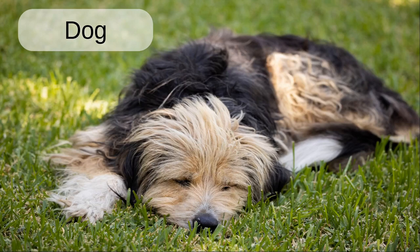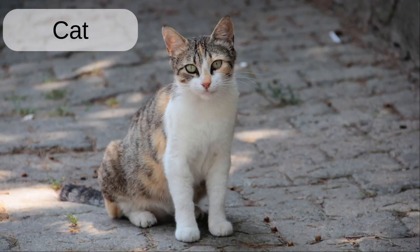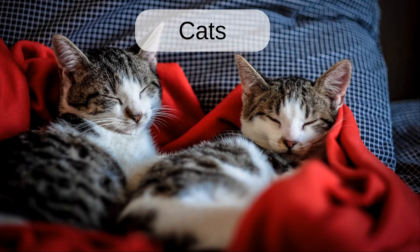We have a dog, Bruno. He has a doghouse with his name written above the entrance. We also have a cat. Her name is Spot. She sleeps inside wherever she wants, usually on the sofa. Tomorrow, we'll be taking care of two of our neighbor's cats too. When there's more than one cat, the group is called cats. They've known each other for a long time and are good friends.